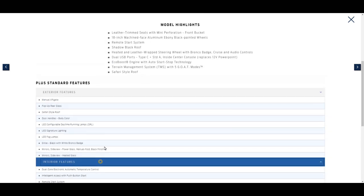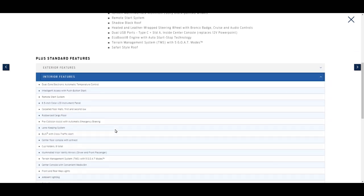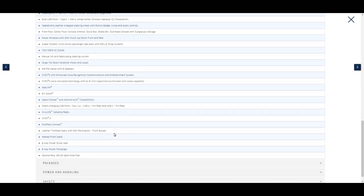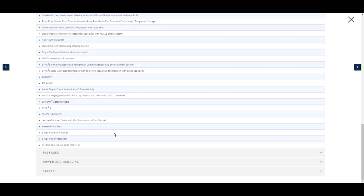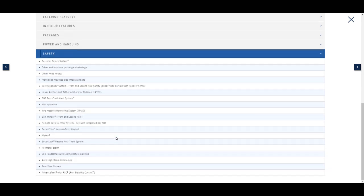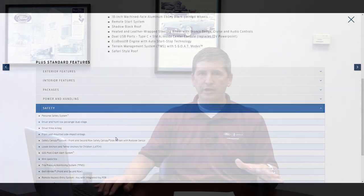I actually sort mine a little bit differently than what Ford does because I like to put all the safety together. There are some things that they consider exterior and interior features that are part of safety. I'll always include those in all my safety features, so I do things a little bit differently. I've been doing these walk arounds for about four to five years now, and so I kind of have a process that I do.